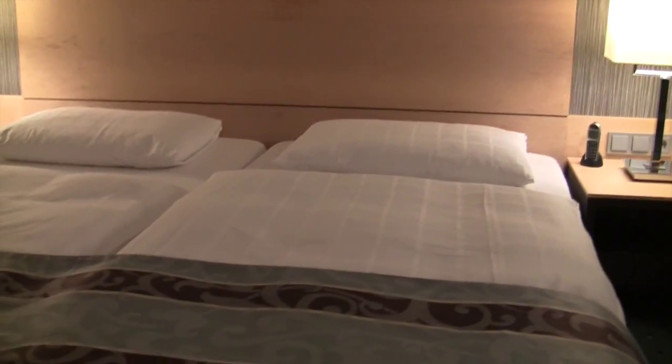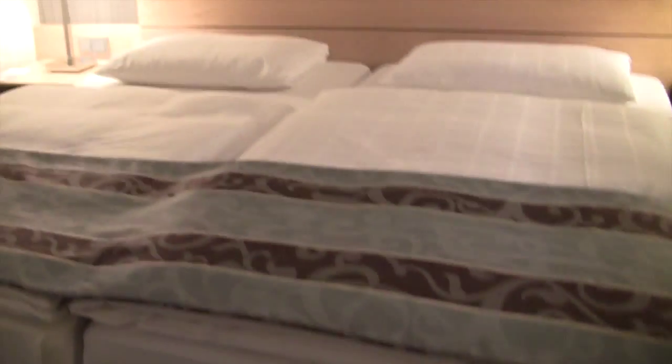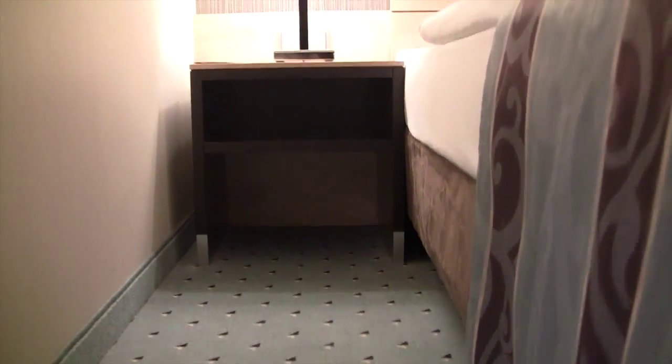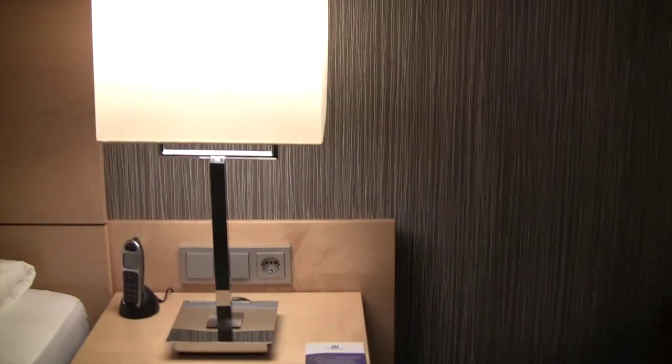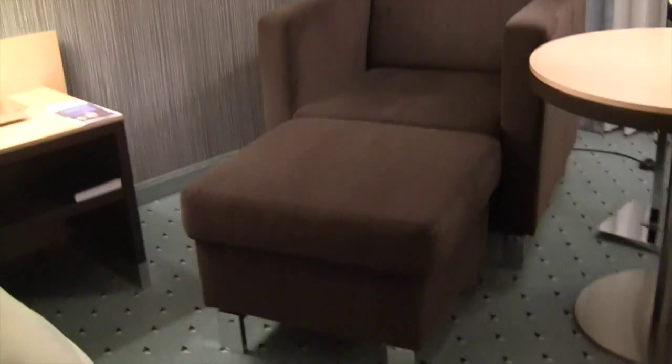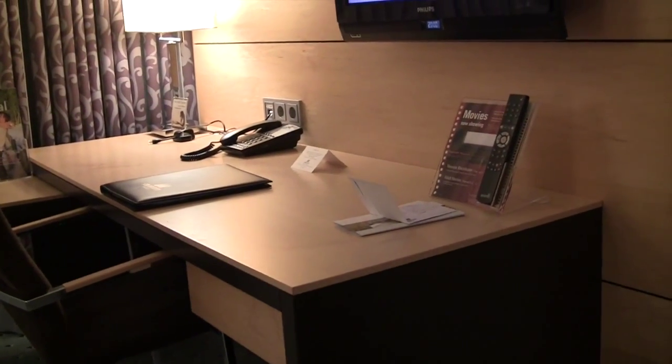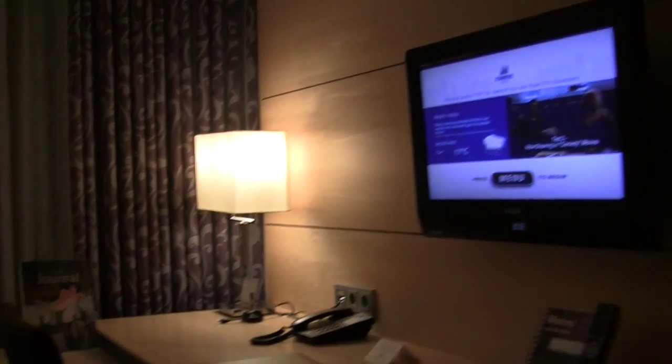So, what do I get for my money? Well, I get a very large pair of beds, so very comfortable there. And on this side we've got light switches and a bedside lamp. I'm not sure if there is a plug down there, I can't see one. But on the other side of the bed, along with a telephone and lamp, there is actually a plug for charging your things up. Next to that is a nice big chair with a footstool, so that's nice. Coffee table and lamp, and then a very large desk area here for working with more plug sockets, telephone and TV. So all very high quality.